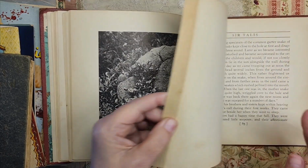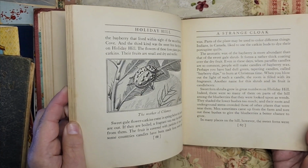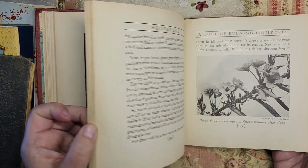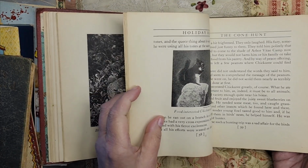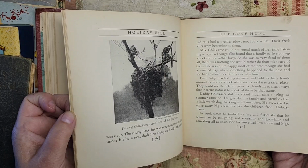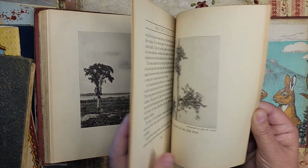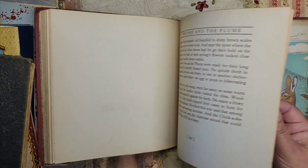Heath bells and berries. Oh, don't look at snakes. Sweet Fern Lane, A Strange Cloak. Primrose. A squirrel that she calls a chicory. I think that's a chipmunk. Maybe not. Maybe it's a little tiny squirrel. Lots and lots of good paper in it. Fun illustrations and the foxing. And there's some dirty fingerprints.